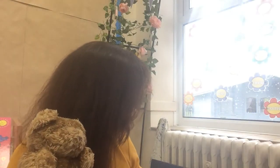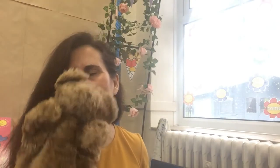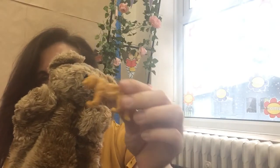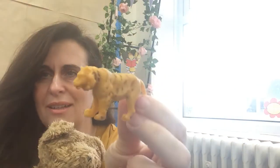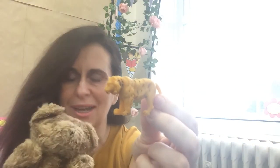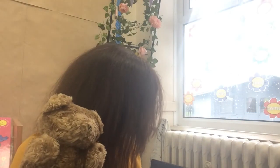Let's see what else is in our story. A pig? There's also a pig in our story. Wonder what our story is about today. There's also a tiger in our story today. There are lots of animals in our story today.